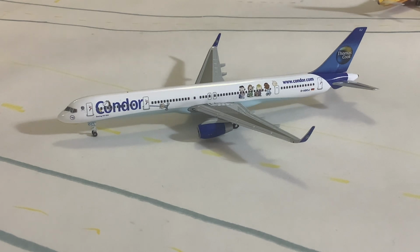I actually saw a return flight to Frankfurt take off. I was playing baseball and saw it take off, and we won. So maybe this is like a good luck charm or something.